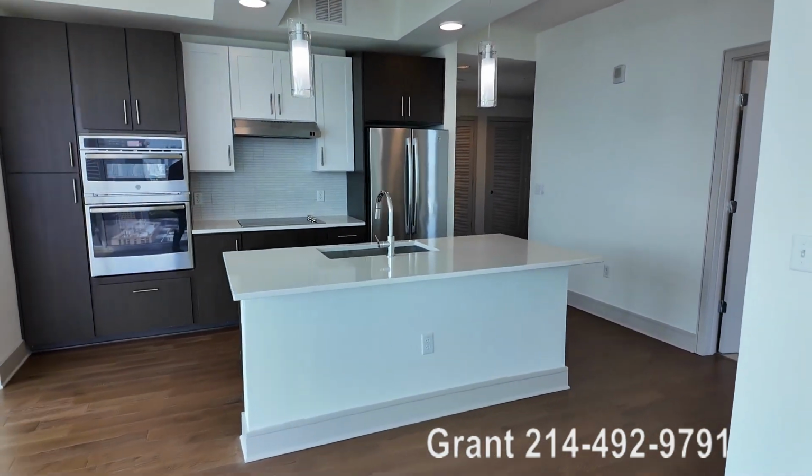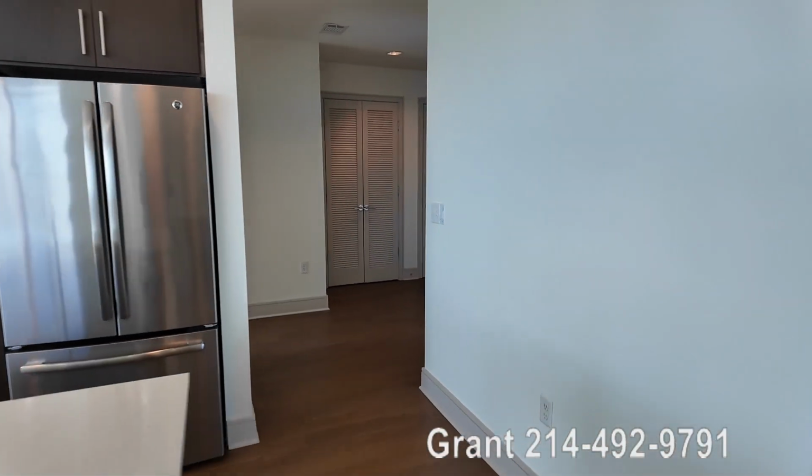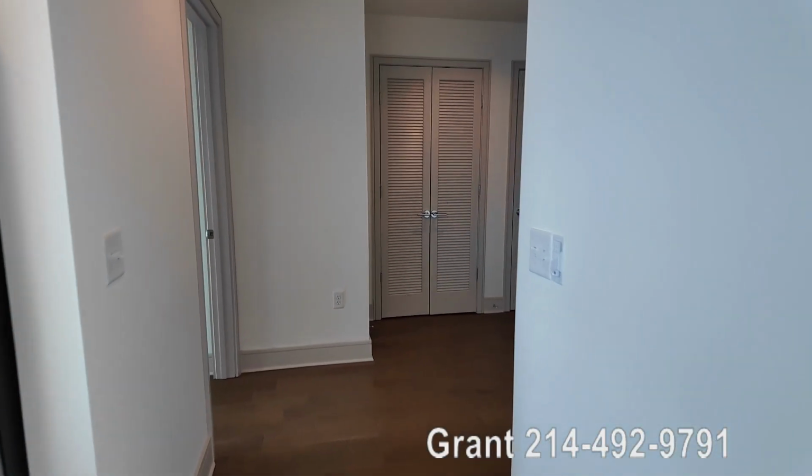So, okay, we've got one more floor plan we're going to see here at the Latitude Med Center. So we're actually going to go to that right now.